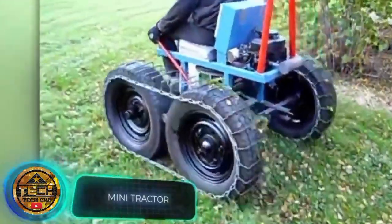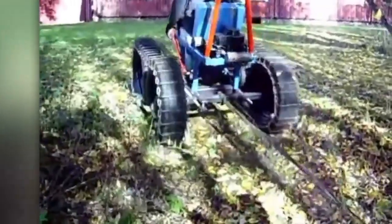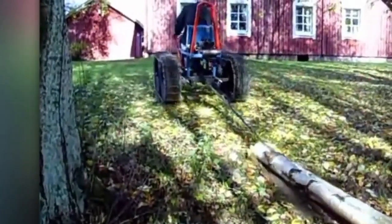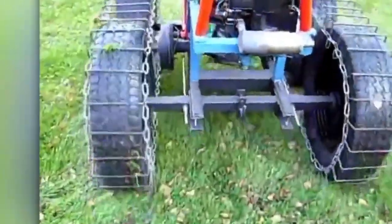Last but not least is this skidder. This kind of machinery is used for logging work, such as pulling and transporting logs. The video description is brief: made from random junk. Nevertheless, the homemade machine copes with its task. Plus, due to its compactness, it's easy to maneuver and takes up minimum space.